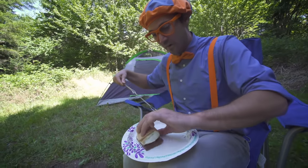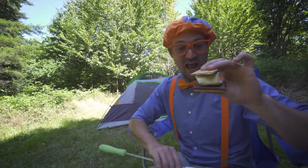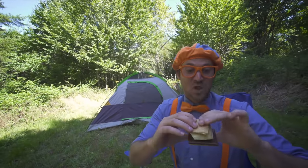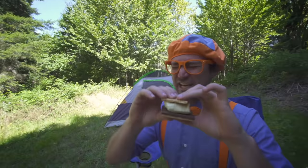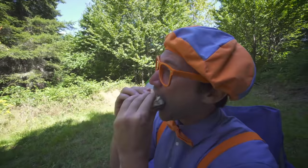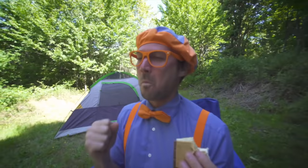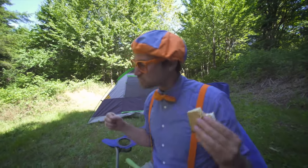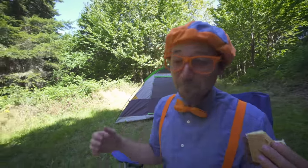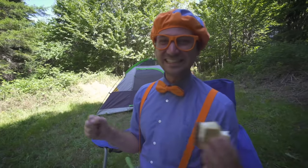Oh, perfect. Do you see that? I call this yummy, yummy, yummy s'more dessert. Nom, nom, nom. Ready? Yum. I think this is the perfect time for the camping song.